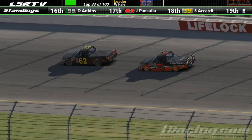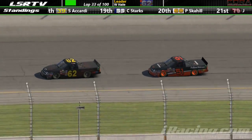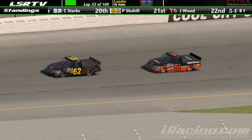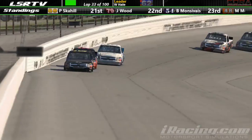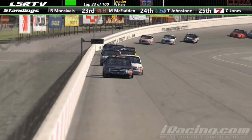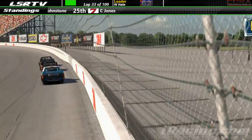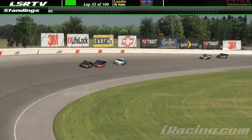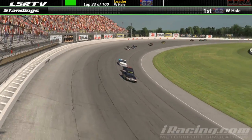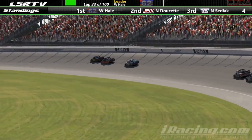But right now, that machine is flying around this racetrack with Nicholas Doucette right in tow. And before the race, they were talking about how William Hale practiced just about as much as anyone, and it's showing right now with pure speed as he's driving away from Nicholas Doucette a little bit. But he has to watch out because the defending champion, not Nicholas Doucette, but Nathan Sedlak is coming up fast in his mirror here, Carl, and before you know it, Nathan Sedlak, like always, will come through in the clutch situation and try to make a pass here. It should be interesting to watch.